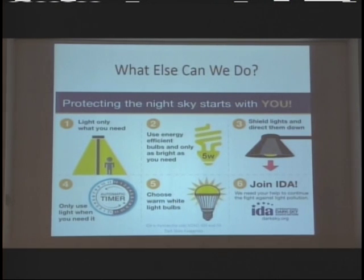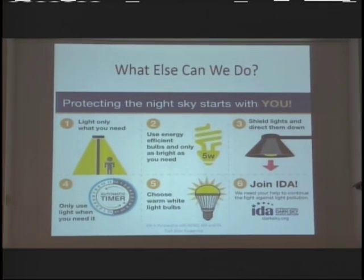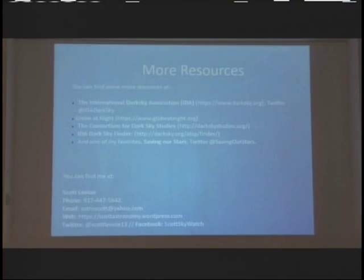What else can you do? You can protect the night sky by lighting only what you need. Number two, use energy efficient bulbs and only as brightly as you need them. Shield things and point them directly downward. Use an automatic timer. And choose warm white bulbs, also amber and soft white too. And you can join the IDA, I plan to.